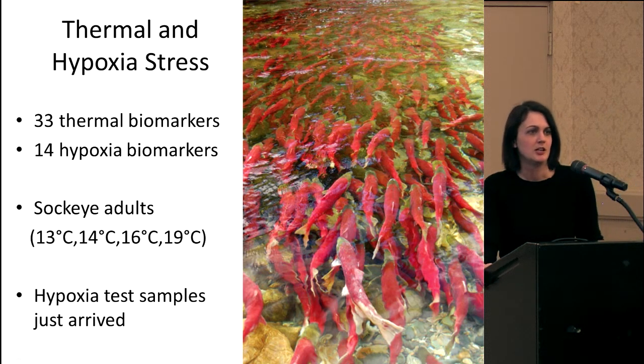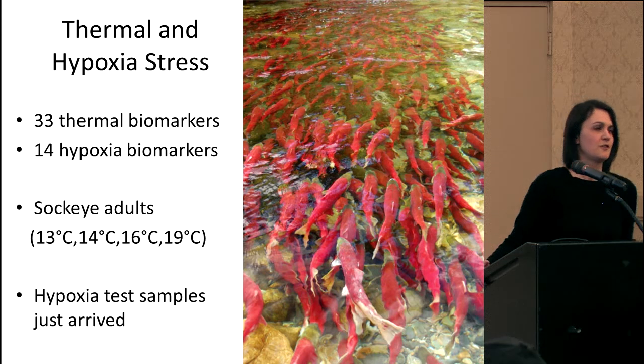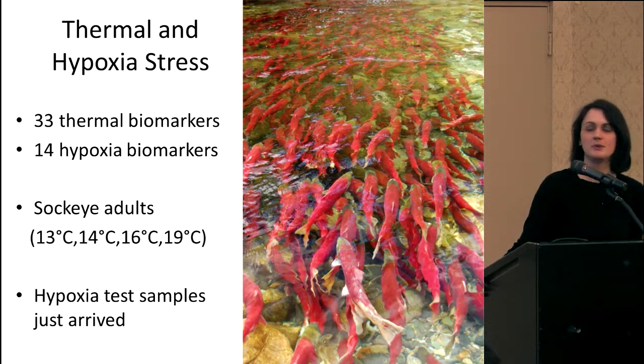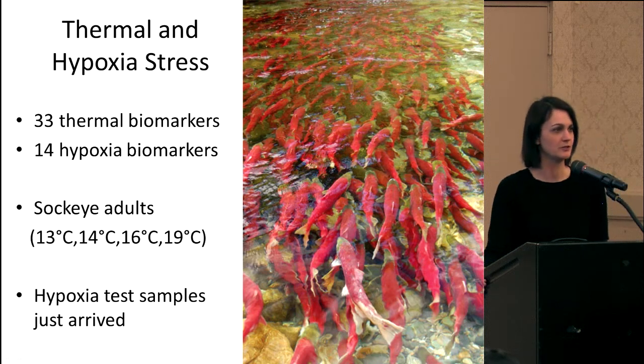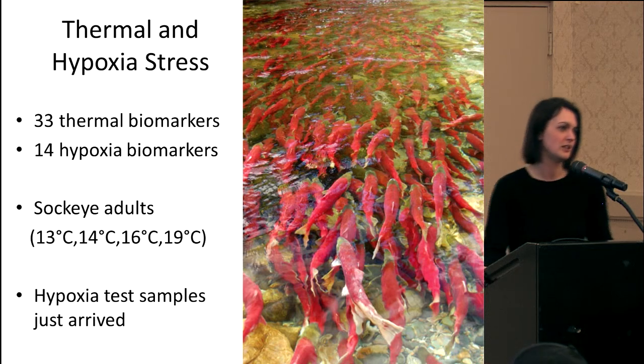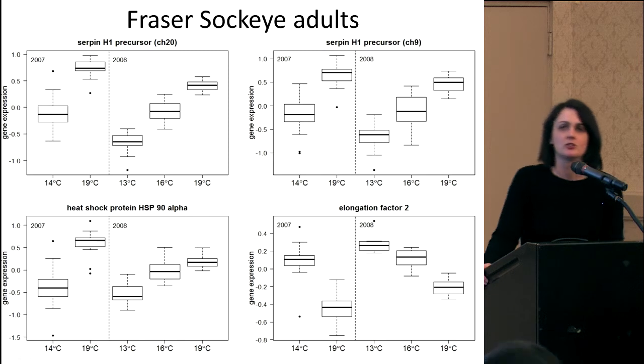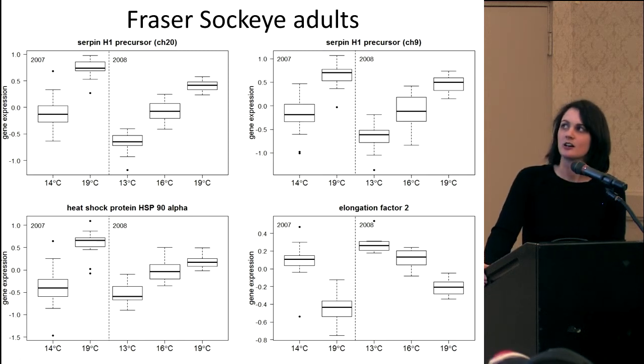There were 39 candidate biomarkers for thermal stress, 14 for chronic hypoxia stress. The thermal biomarkers are being validated using sockeye adults from the Fraser River that were exposed to different temperatures. And our hypoxia test samples just arrived, so I don't have any results to show for that. These are the results for Fraser sockeye adults.